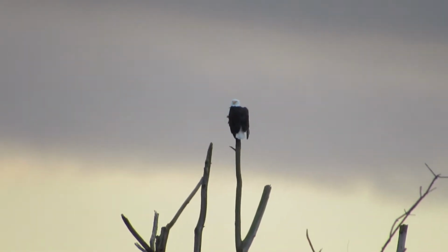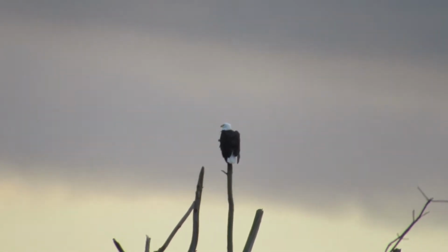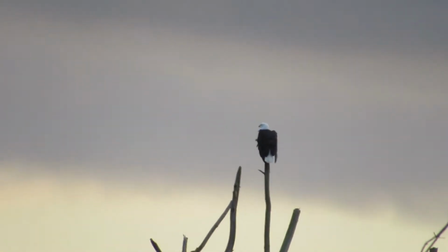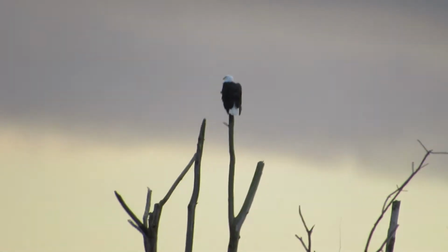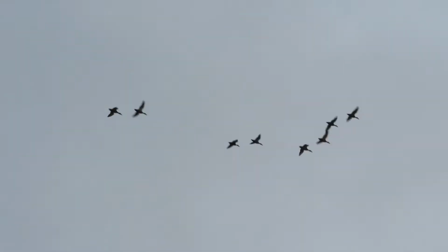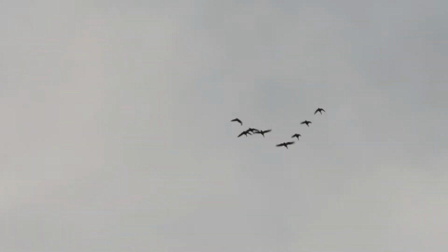And speaking of bigger birds, here of course is a bald eagle, which is a very huge bird. He was kind of a far ways away, but this one, unlike the other one, actually has his nice white head and tail, the very distinctive bald eagle look. And then I got a flyby by what I'm assuming are mallards. It's very, very difficult to tell. They're very much silhouetted against the sky, but going off their necks, they had kind of short necks. I'm thinking that they were mallards.